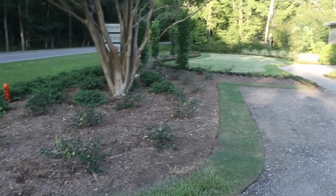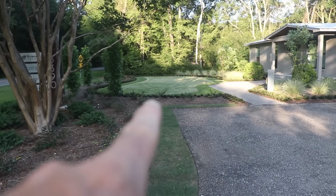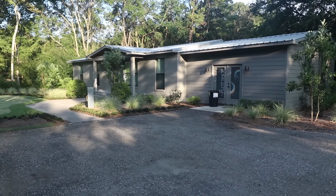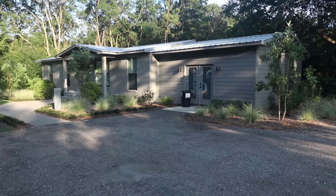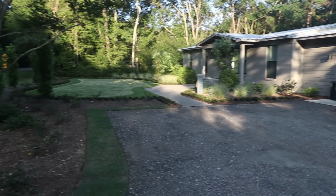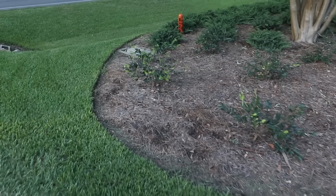And then scanning around this way, there's some Bermuda turf here and a larger space there that we'll look at in just a second. Here's the front of the office here. This was a fairly rundown residential space, from what I understand from him, that they renovated and used now as an office space. But it's a really nice location here. We'll start right here.